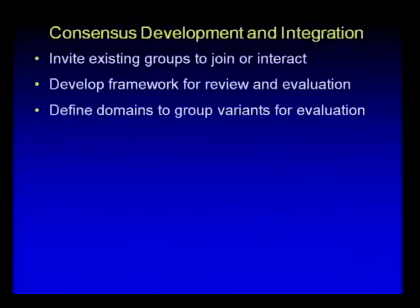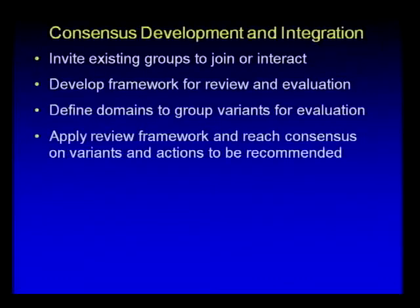Perhaps defining domains to group the variants for evaluation. So wouldn't it be really cool if we could divide up some of these, and not everybody has to look at CYP2C19, but some could look at variants in one area and some in another. Applying that review framework then and reaching consensus, if you can, on variants and actions to be recommended.